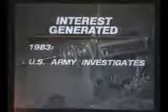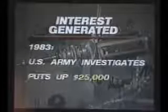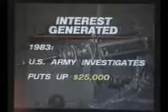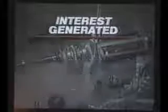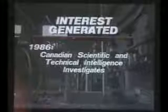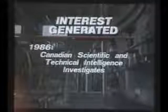In 1983, a United States Army team investigated the invention after putting up $25,000 in funding. But after the investigation, the funding ended. In 1986, Canada's Scientific and Technical Intelligence Branch examined Hutchison's creation. A letter written on the visit by the branch director concluded, "We do not foresee any further consideration of support, as the phenomenon appears to be intermittent and unpredictable."